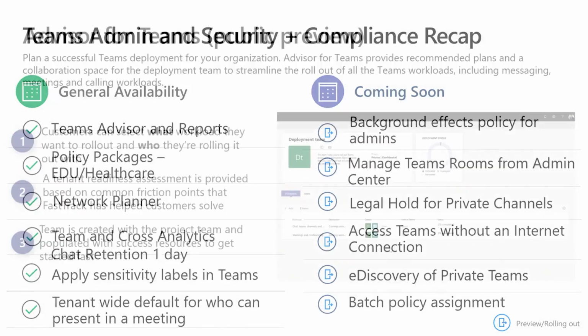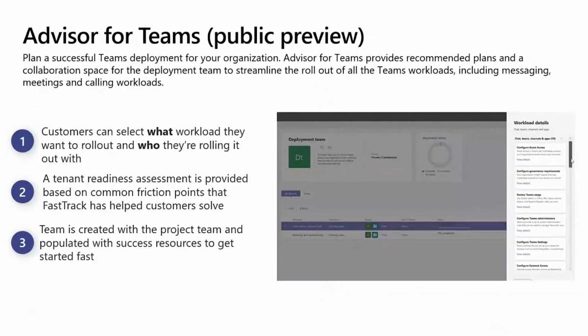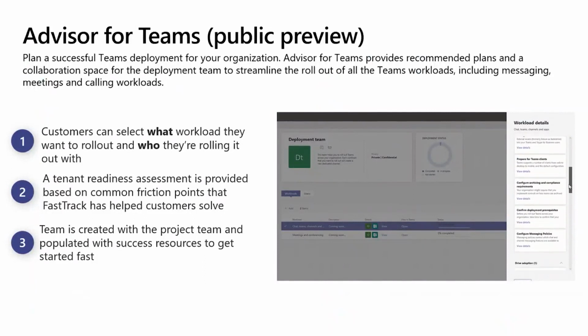All right, let's take a look at a few of them. We've got Advisor for Teams. That is in public preview. It might be in GA soon, or maybe it has landed, but this is really cool.